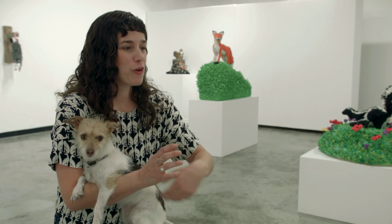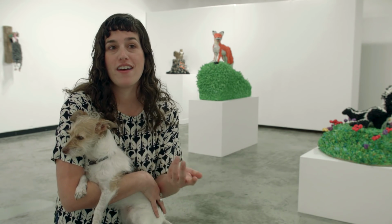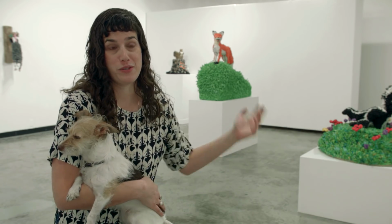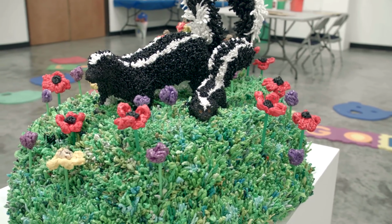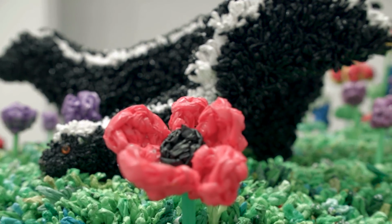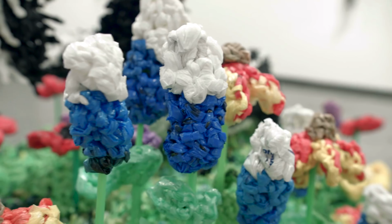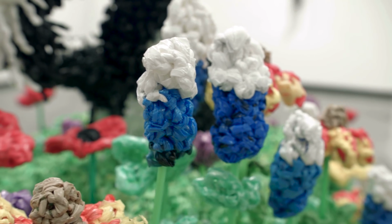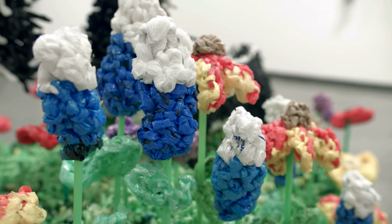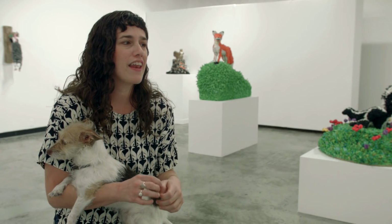So the skunk piece here took me a year to create. And again, while I'm making this, I've returned home to Austin, and I'm inspired by the local flora here. So while I was developing this piece, we had the wildflowers in the spring, and I specifically referenced Texas wildflowers with this skunk. We have bluebonnets, Indian paintbrushes, and poppies. And I love just the color that's exploding from the grass, and that it reminds me of impressionistic painting or pointillism with every single dot.